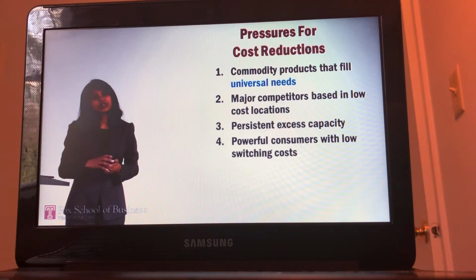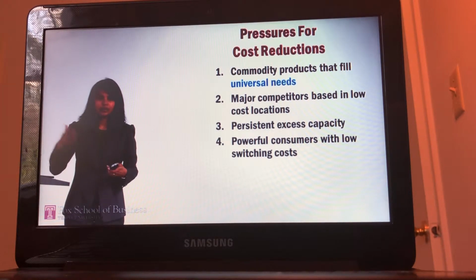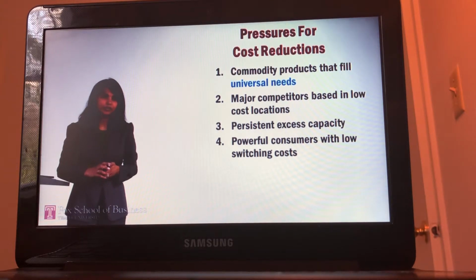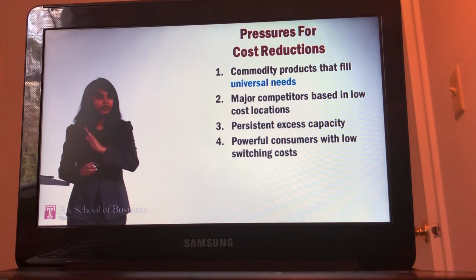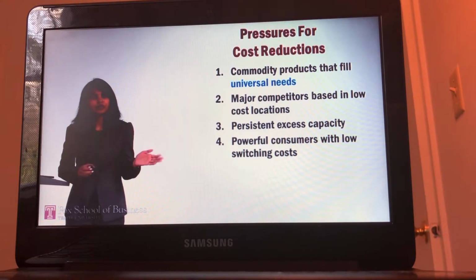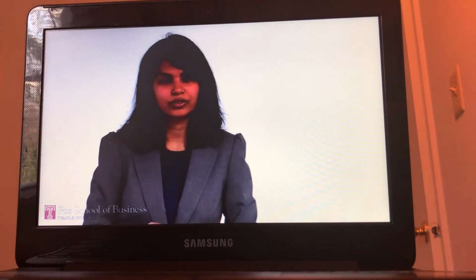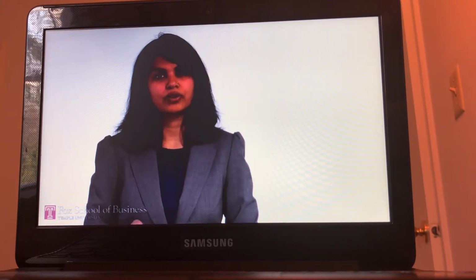Then there are certain industries where there is always a persistent excess capacity. Whenever there is this excess capacity, that is, supply is more than the demand, then of course there is a huge cost reduction pressure on firms. And finally, if consumers are very powerful, they don't care if you increase the price of your product, and the switching costs are very low, they can simply switch from your product to your competitor's product. It again puts a very high cost reduction pressure on that firm. So these are some of the sources of pressures for cost reduction.